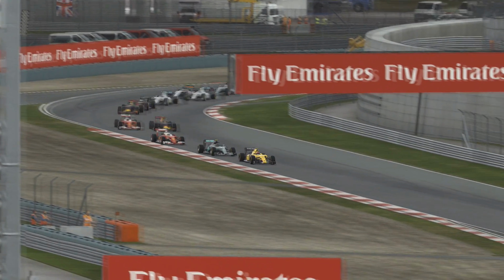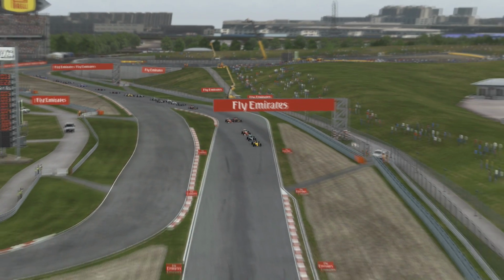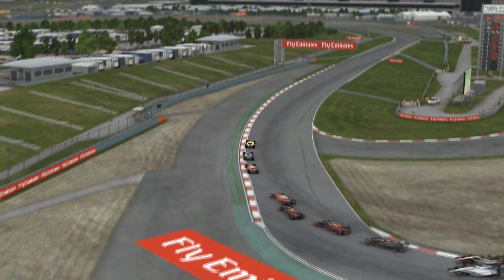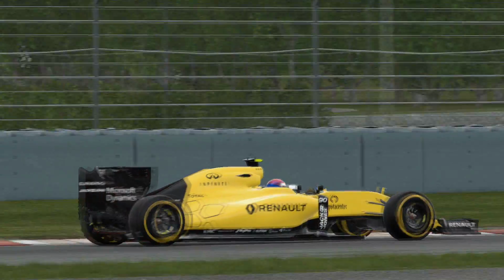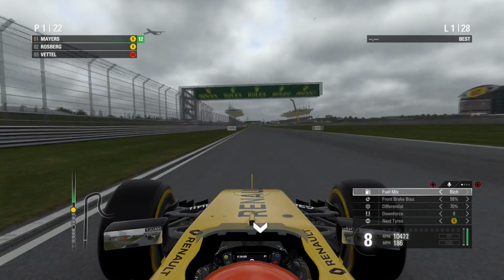Looks like Raikkonen and one of the Red Bulls getting intimate behind us. Banging wheels down into the hairpin. Raikkonen up the inside. Takes the place off of Verstappen. And up into fourth he goes as we go towards the end of the first lap now.